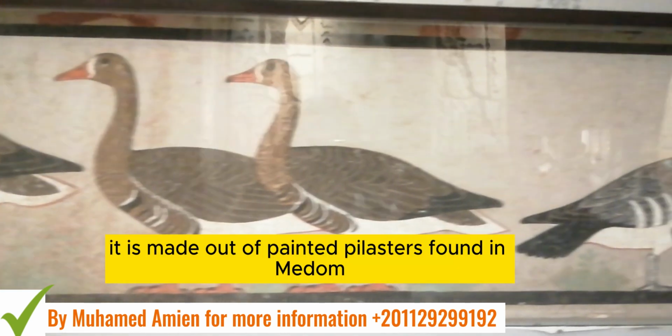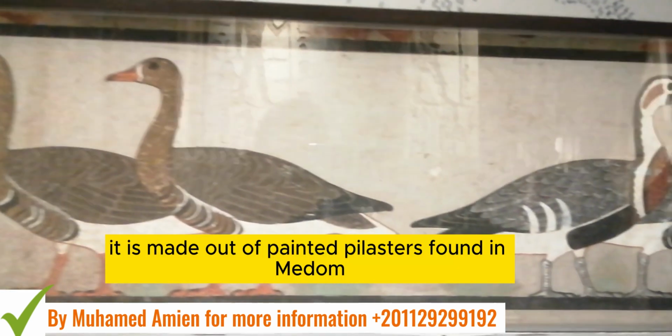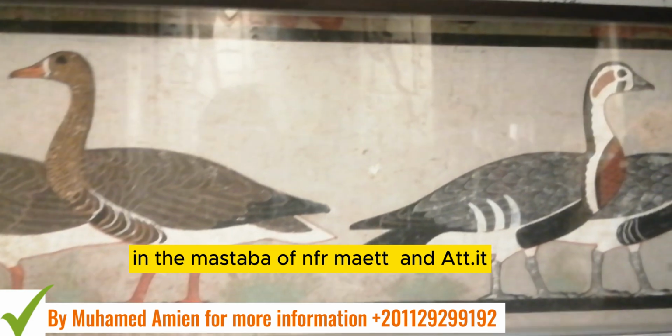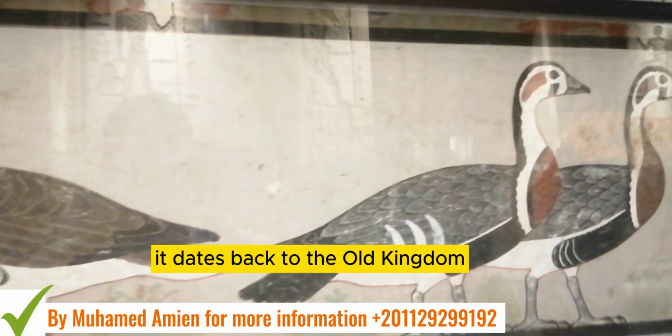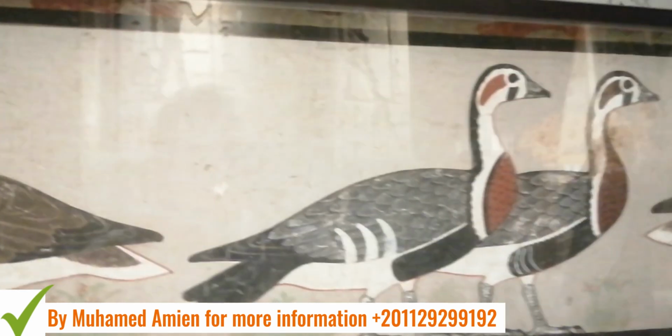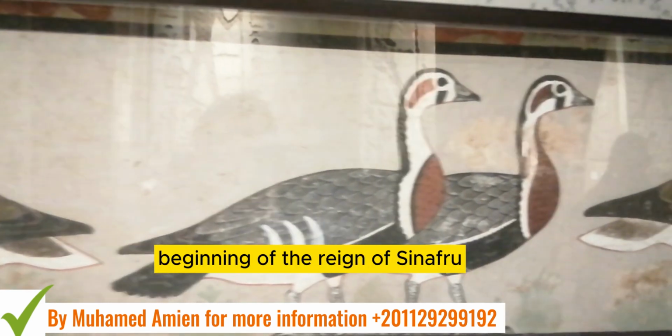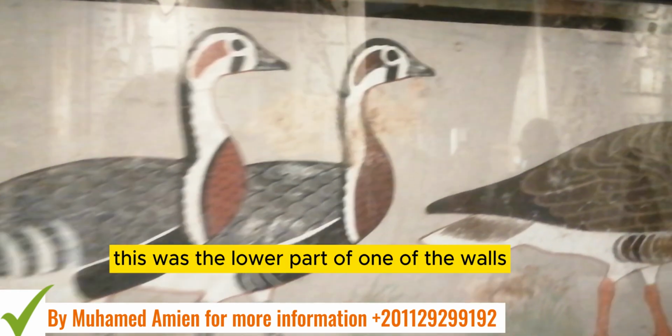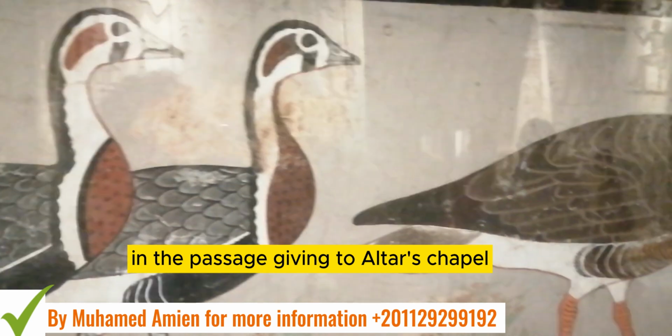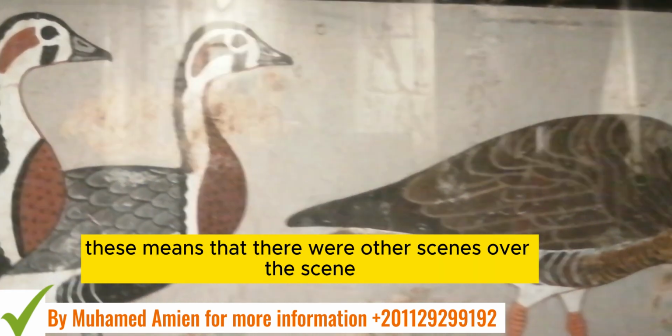It is made out of painted plaster, found in Medum, in the mastaba of Nefermaat, in tomb 3. It dates back to the Old Kingdom, the beginning of the 4th dynasty, the beginning of the reign of Senefru. This was the lower part of one of the walls in the passage leading to the offering chapel, which means that there were other scenes above this scene.